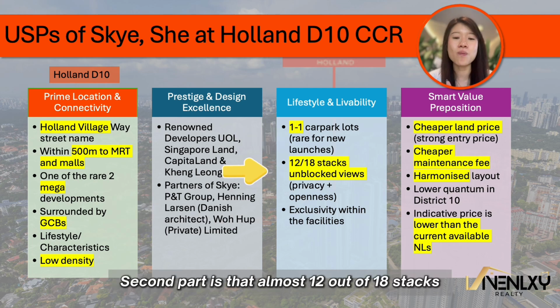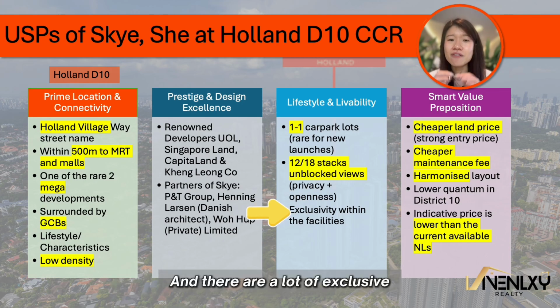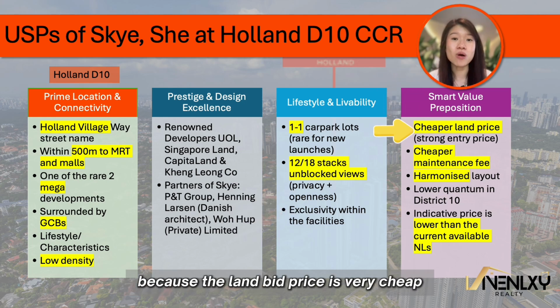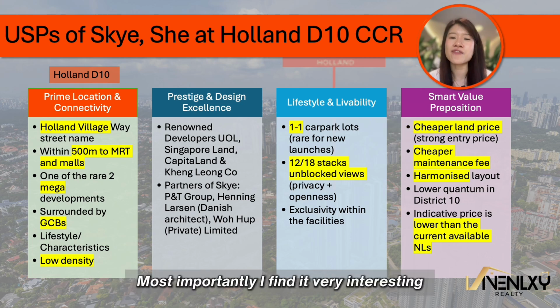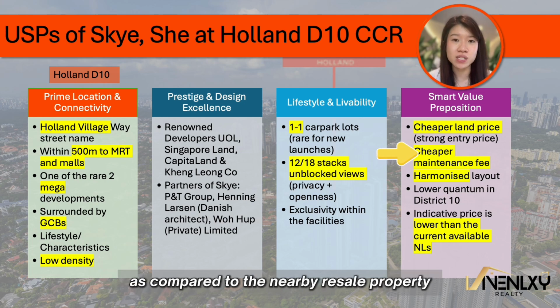Second part is that almost 11 out of 12 are block view that brings you privacy and openness, and there are a lot of exclusive features in the facilities which I will share with you at a later part. And the last will be the smart value proposition, because the land bid price is very cheap, and it's even cheaper than upcoming OCL and RCL prices. Most importantly, I find it very interesting that Skye, with such a mega development, has a lower maintenance fee as compared to the nearby resale property.